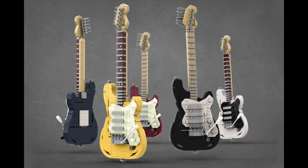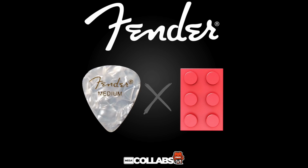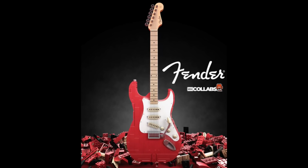Next up, you may recall that for LEGO Ideas, we're going to be getting the legendary Stratocaster as a set soon, and many fans were excited about the partnership with LEGO and Fender. But in a pretty crazy twist, before the LEGO Ideas set came out, we've got another announcement of a partnership between Fender and Mega Constructs. As it turns out, they'll be releasing their own version of the legendary Stratocaster guitar through their Mega Collabs program.